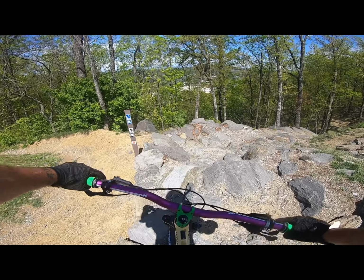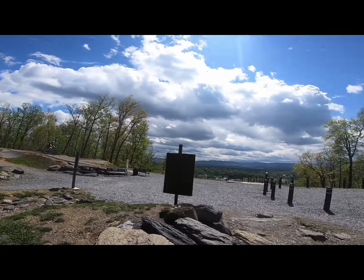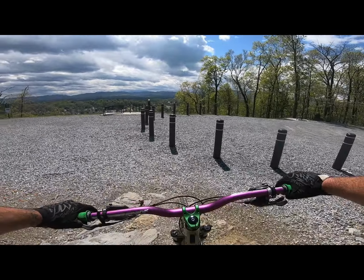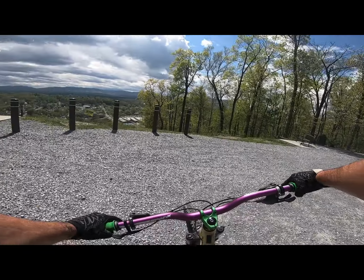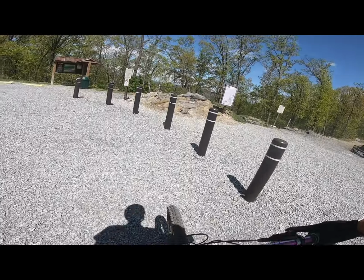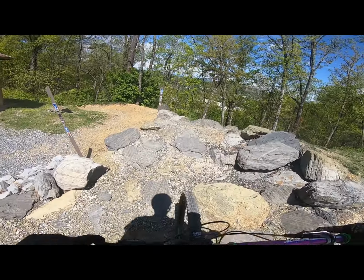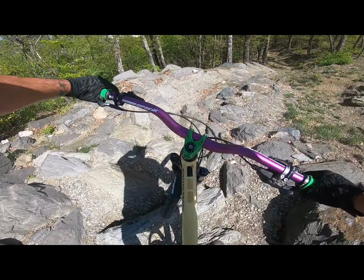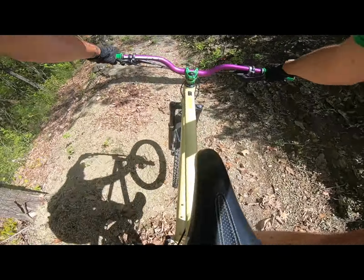God. That's why it's the hard way. It's super awkward getting up into it with some speed. All right, round two. And there's pretty much only one line that you can take that I feel comfortable with. Woo!